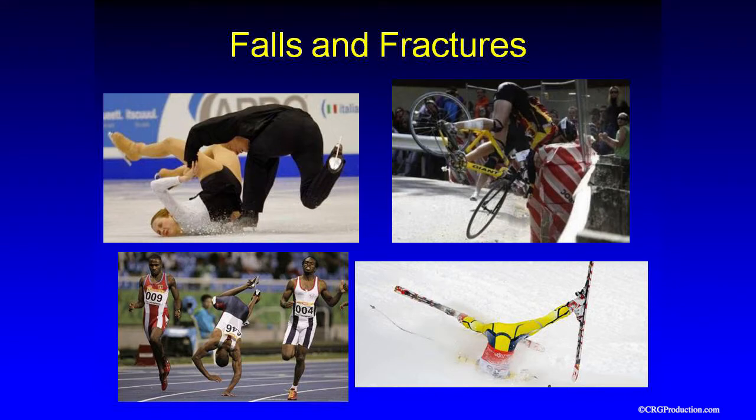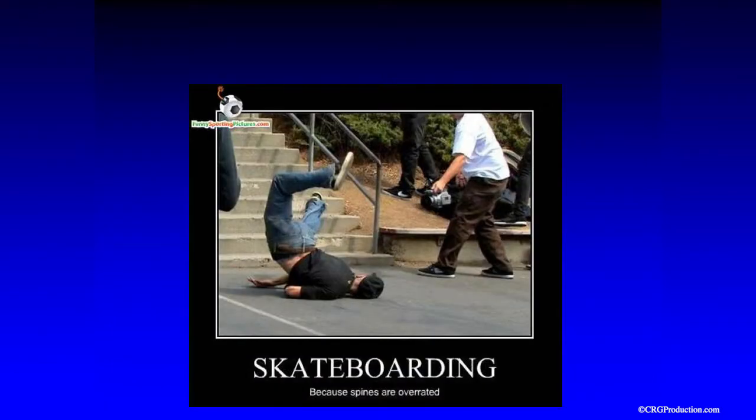Now we'll go on to falls and fractures. I just like amusing pictures of people hurting themselves. And skateboarding, that's another good one.